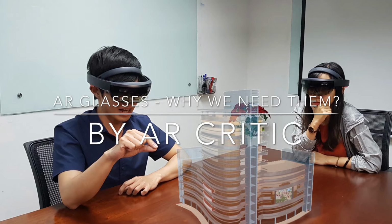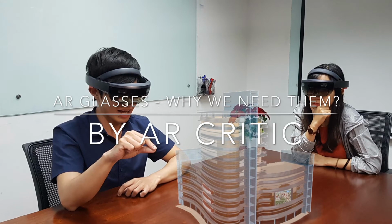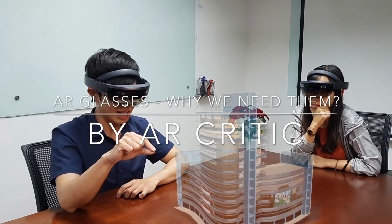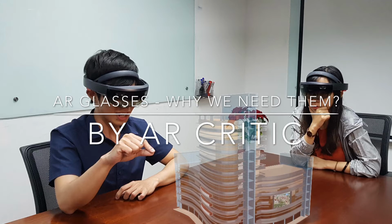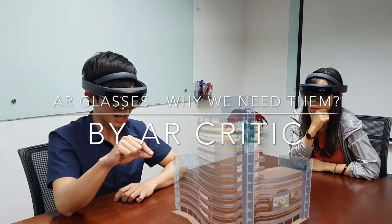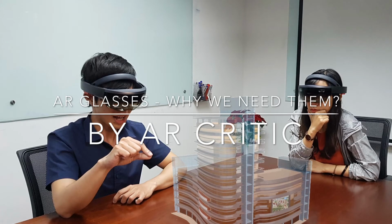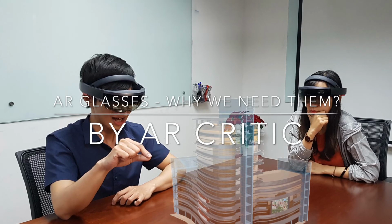Now I've been using mobile AR for a long time now, and I was able to test out thousands of apps and games for both iOS and Android, those using ARCore, ARKit or other types of AR frameworks. And I definitely felt that we can benefit from having AR glasses instead of consuming the application using a standard mobile phone or a tablet.